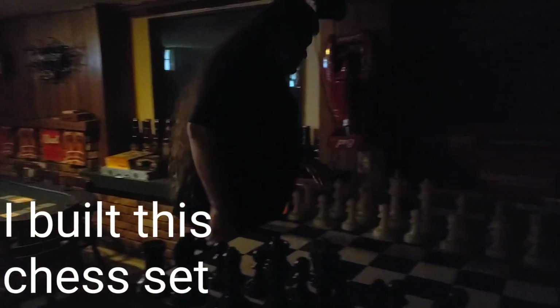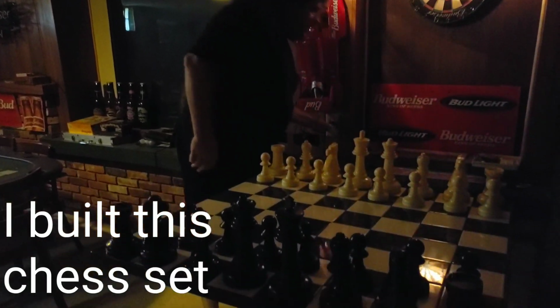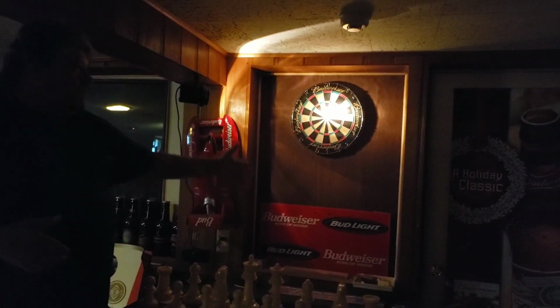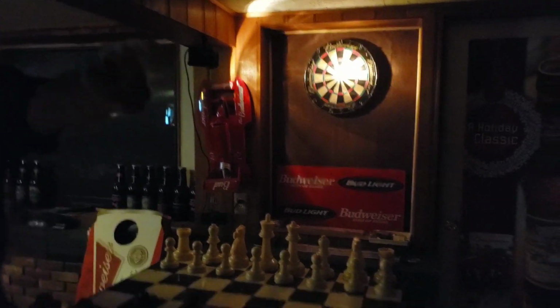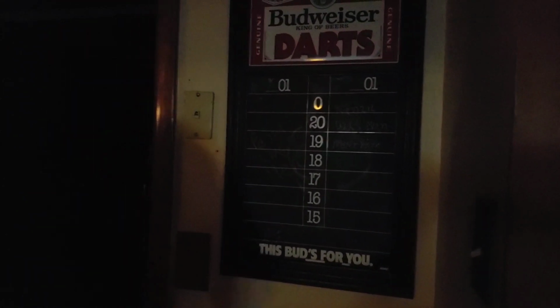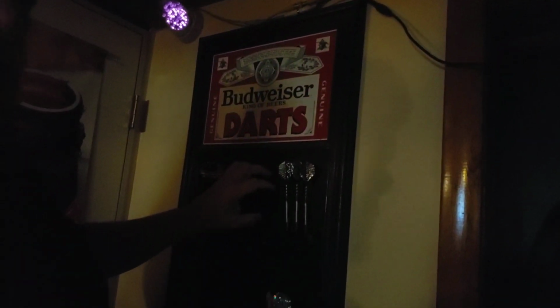Now this here is my basement, or bar you might call it, but I'm a man that likes to do themes. So we have a Budweiser dartboard, Budweiser decorations, and if you look over here, this is a Budweiser dartboard scoreboard, and it has a chalkboard, and you can keep score and all that. But on this side, I bought another one here that was bad. The chalkboard was busted. So I cut wood, and drilled holes and made it dart holders so that it matches on each side of the doorway. On this way.